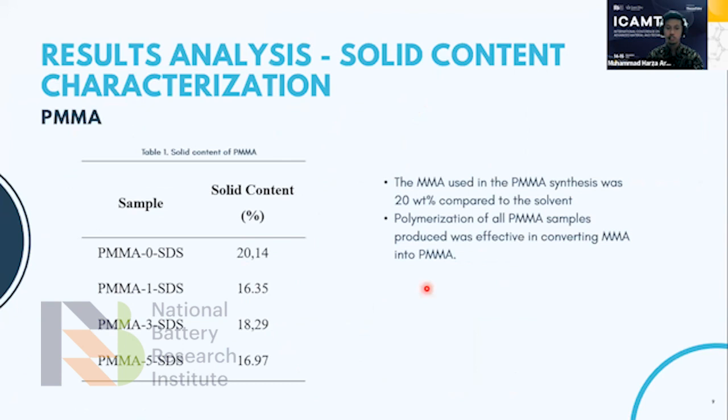Okay, this slide shows the results of this study. Start from the solid content characterization. Table 1 shows the solid content of PMMA with SDS variation. The MMA used in the PMMA synthesis was 28% compared to the solvent. And then the polymerization of all PMMA samples produced was effective in converting MMA into PMMA.